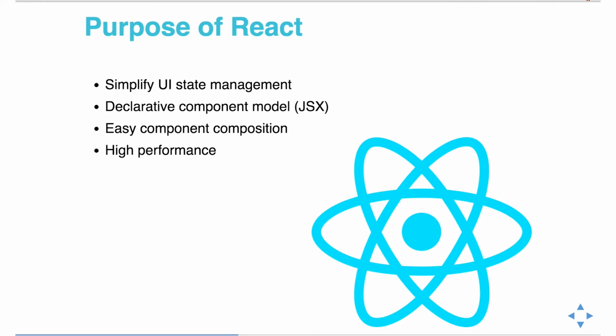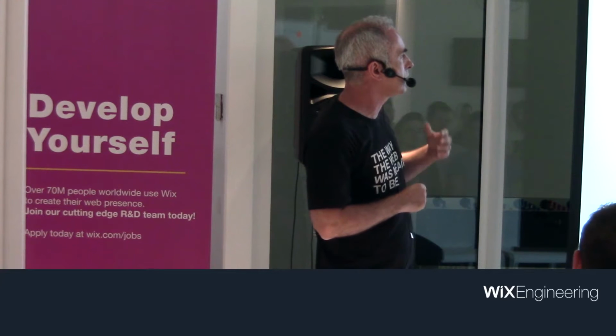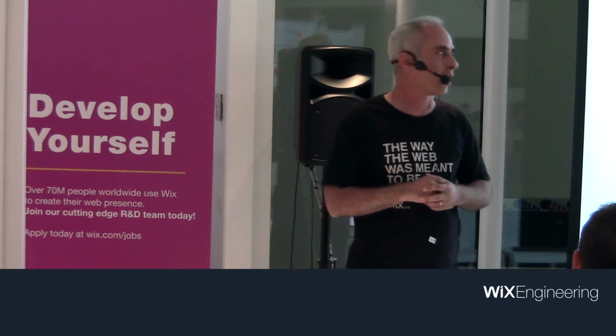The purpose of React is to simplify UI state management and to be declarative, because you can use JSX as a means to just specify the HTML as a return value. It has really nice component composition, and it's high performance. And if we think about it, at least two of these points, we can see a really significant similarity to the purpose of ES6. The whole thing about simplifying stuff and about being more declarative.